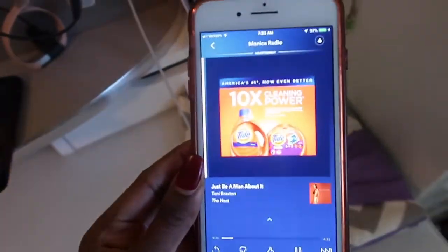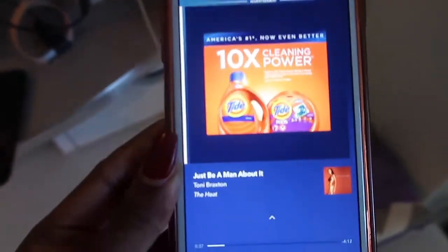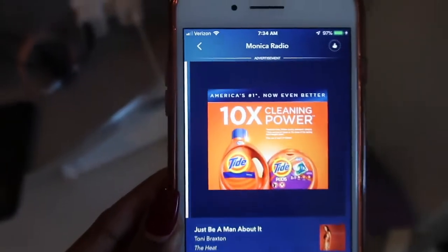Now let's of course go ahead and get started. I am listening to my Monica Pandora station. I will be changing that to the Kirk Franklin radio station because your girl wanted some gospel jamming that morning.